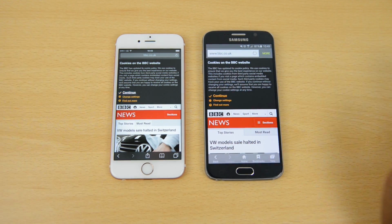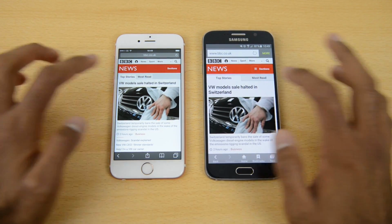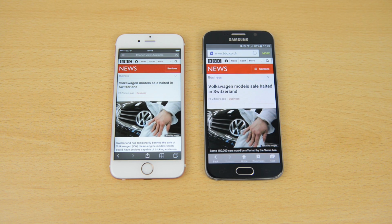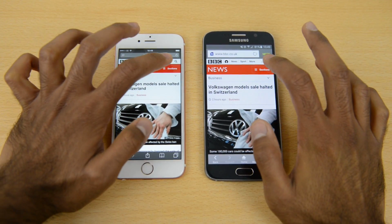So now let's just accept cookies and we'll open up the latest article on there. So opening both up at the same time. Now once again, it seems like the S6 loading bar did finish quicker, but then we still had a few elements sort of pop in.